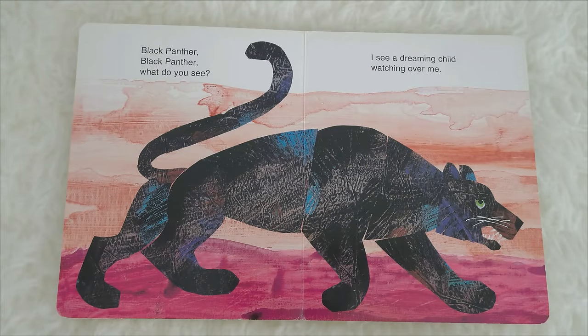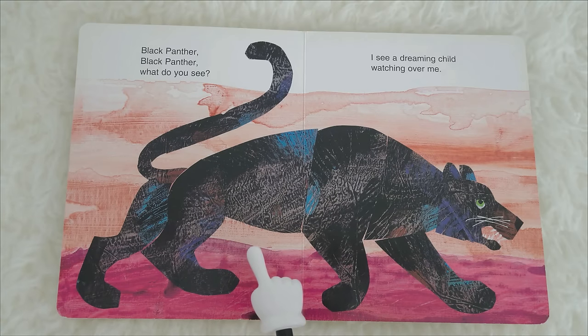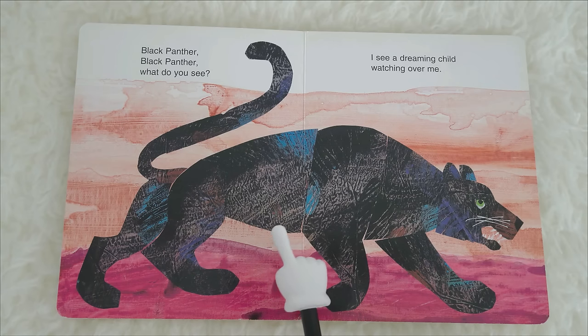Black panther, what do you see? I see a dreaming child watching over me. Black panther. What animal is this? It's a black panther.